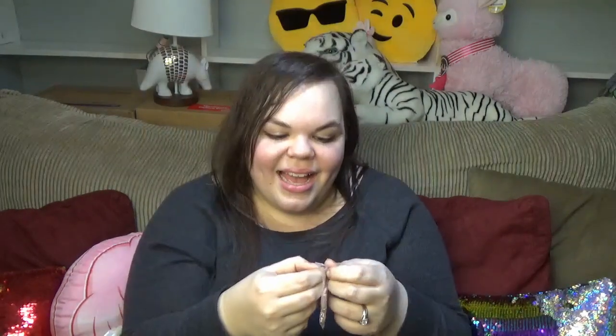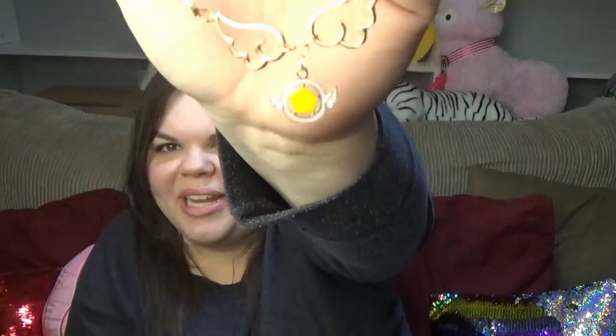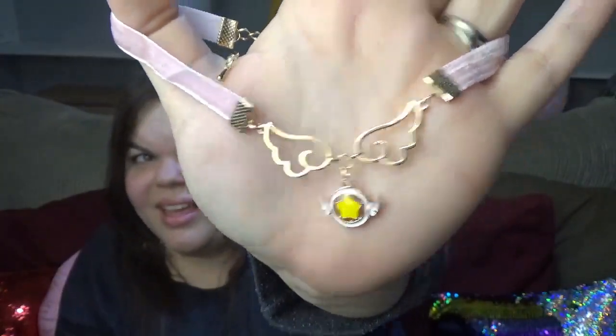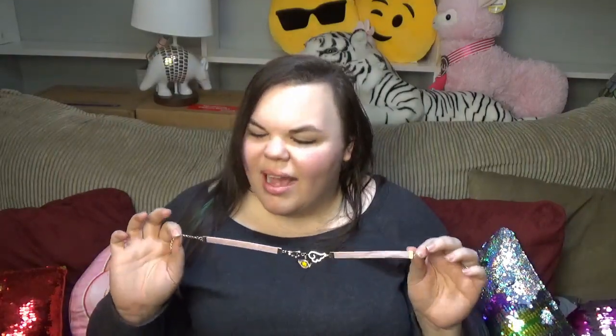Oh! I'm so excited for this one, but I'm really beginning to think that it's not going to fit. Okay, well this does not fit at all, but it is supposed to be a Cardcaptor Sakura necklace or like a choker. It's at its longest length, doesn't even fit halfway around my neck. I do love it though. I might have some chain that I can make it longer. I'll have to check. It's very pretty though. I like the charm and the wings.